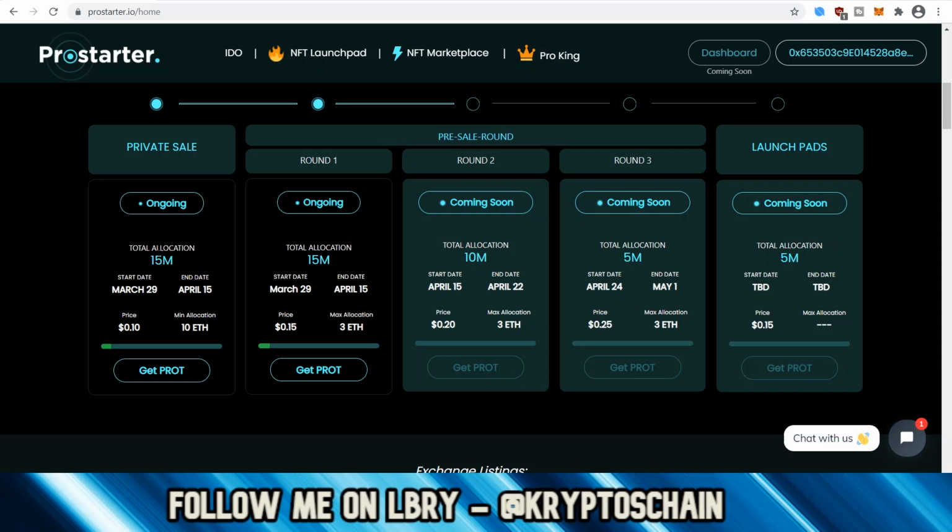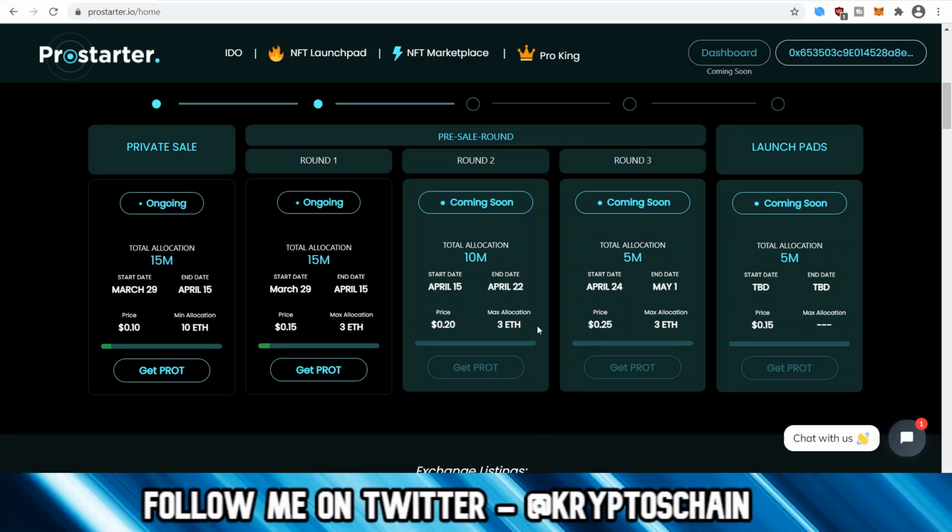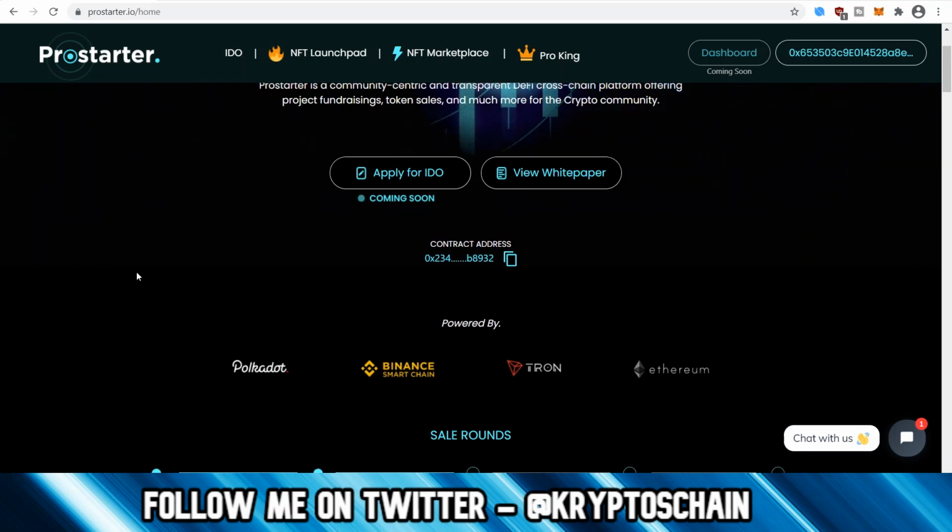As you can see with the private sale, 15 million tokens are currently allocated, running from the 29th of March until the 15th of April. The minimum allocation is 10 ETH, so it's not cheap, just keep in mind, hence the word private sale. The price is 10 cents per token, and then it's going to go down as we get into the pre-sale rounds, 3 ETH as you can see here, and we don't know what the launch pads are going to be like. So that's just something to know.